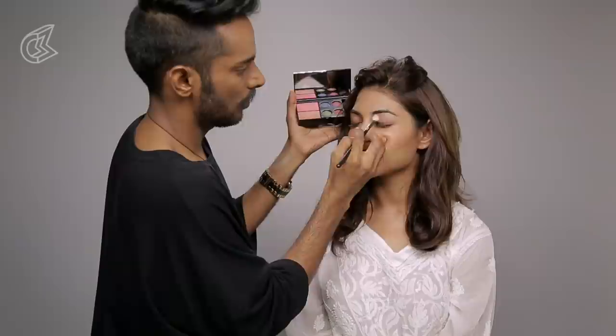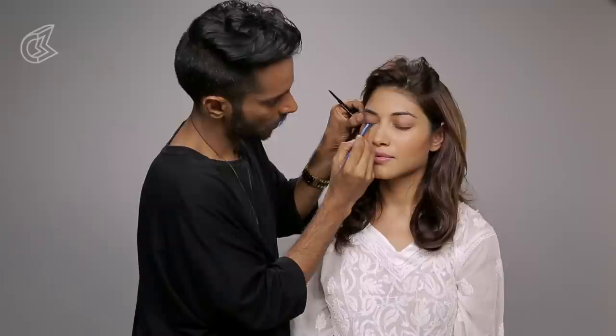This pencil is from Diana of London. It's called Diana Micro, super long wearing. I've got my little smudger brush here. I'm going to literally go very close to the lash line, just drawing from the outside to the middle, taking my smudger brush, running the brush along that lash line, and then whatever's on the brush, I blend it towards the inside of the eye.